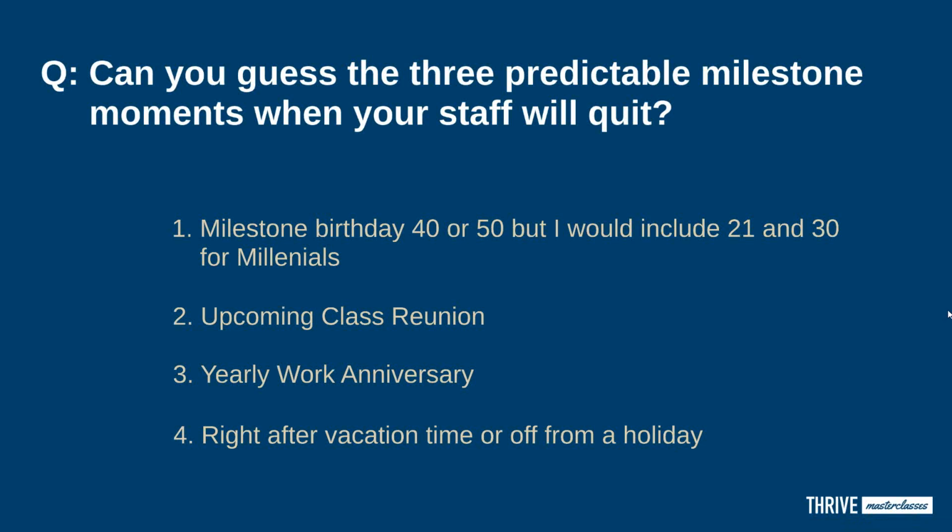But my last one, which is anecdotal from me and my personal life of 35 years of this business, is right after a vacation or right after a holiday. That's because they've been home with their family. They're having a little bit of downtime to think about their life and think about maybe changes they want to make. Maybe, especially if they've been with their family, they think, oh, maybe I should stay home with my kids. My kids are growing up and I don't have as much time with them.